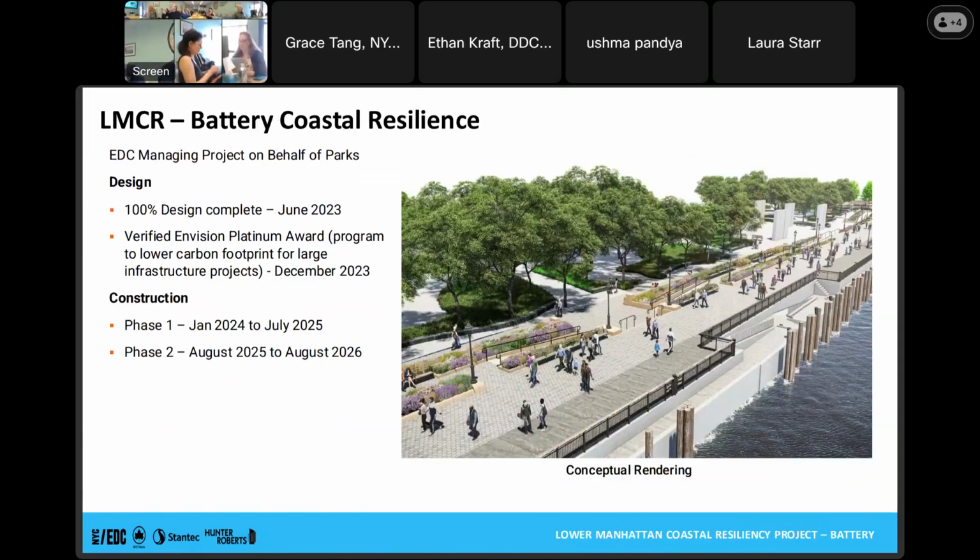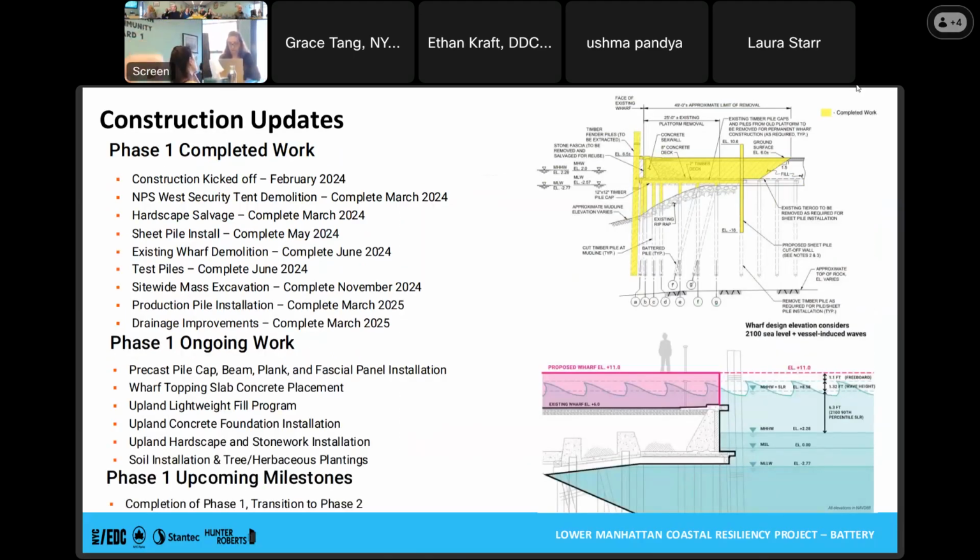So real quick, design has been complete since June 2023. We've put this project through the Envision program, and we've received Envision Platinum, which is our highest rating. That was in December of 2023. Phase 1 construction was January 2024, and is slated and anticipated to complete in July 2025. And then phase 2 is anticipated to start this August and maybe ending in August of 2026. And we'll be done.